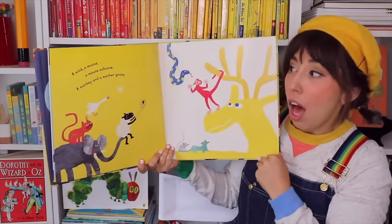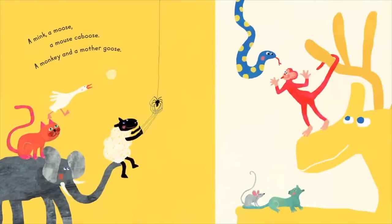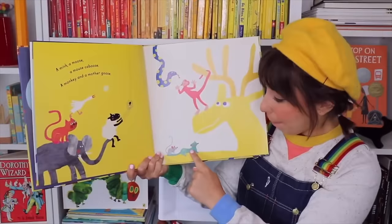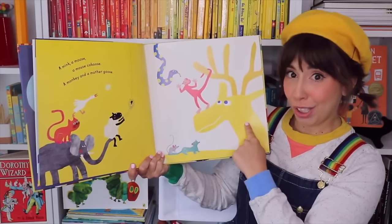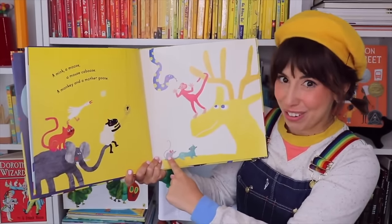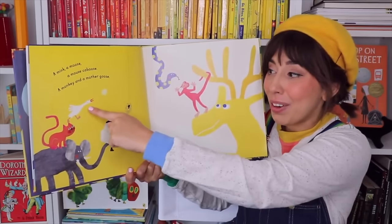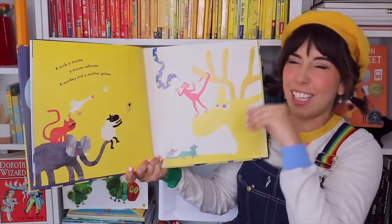A mink, a moose, a mouse caboose, a monkey, and a mother goose. Honk, honk.